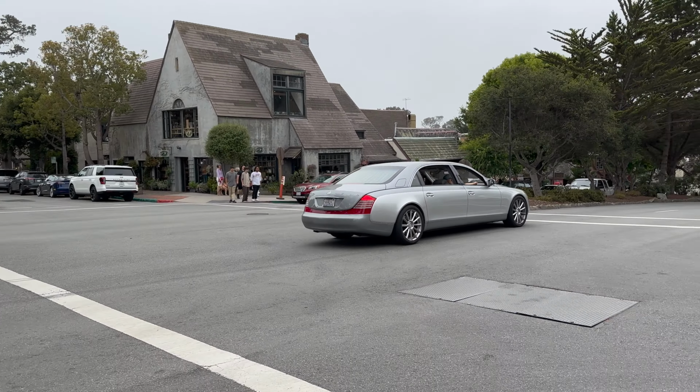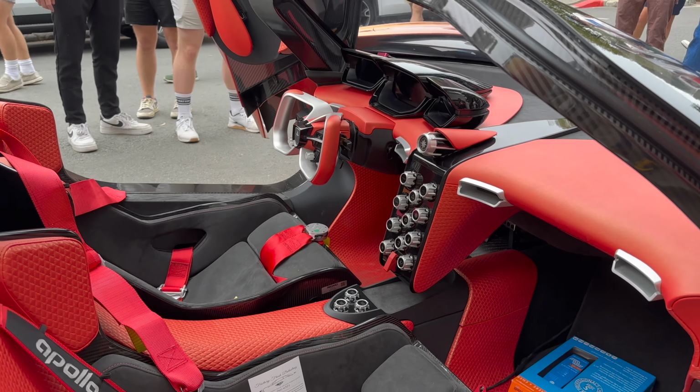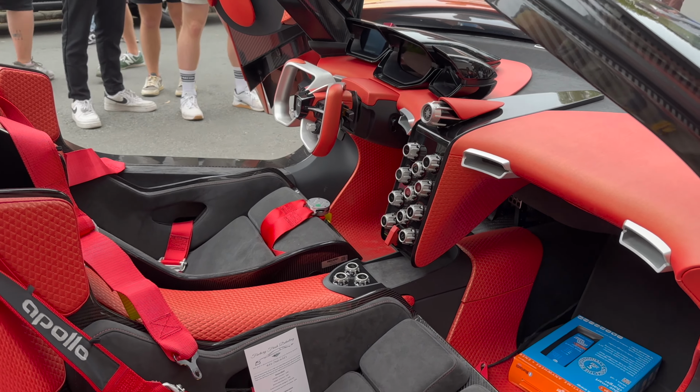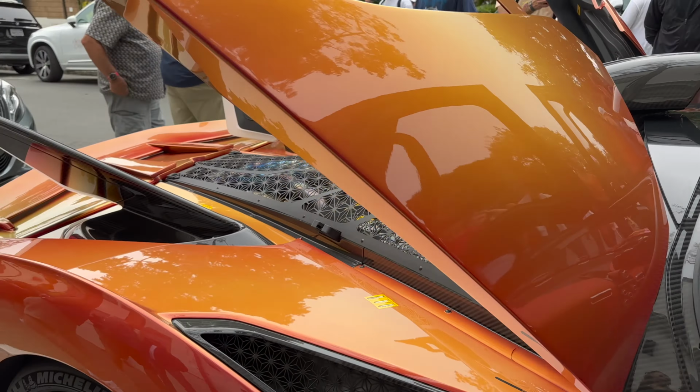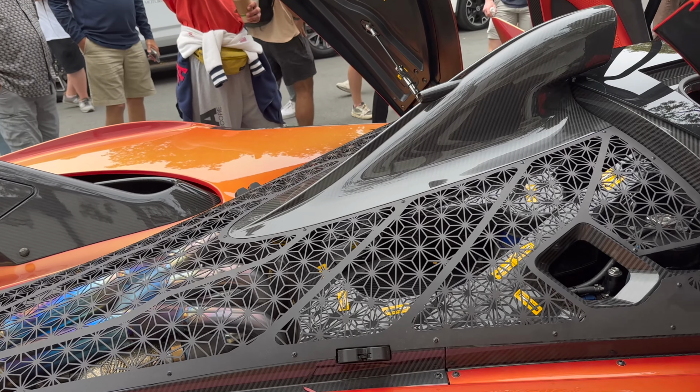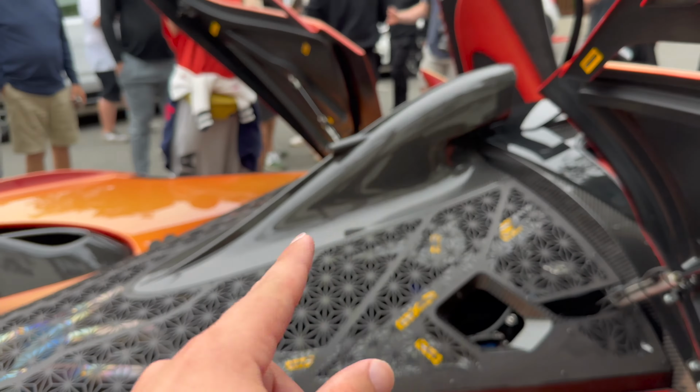So the Apollo IE is now opened up. Let's see the interior. Look at these bucket seats, with the orange and the black on the bottom. The steering wheel looks wild. The buttons, everything looks like a spaceship. It's crazy. They open up the engine bay, at least from here you can see the titanium exhaust, but everything else is kind of closed off. The roof scoop directly from here is obviously functional.